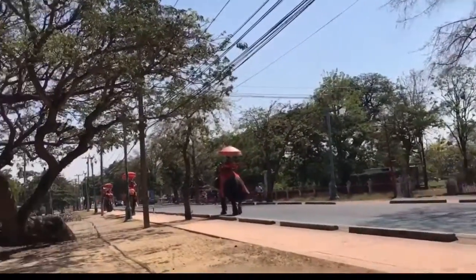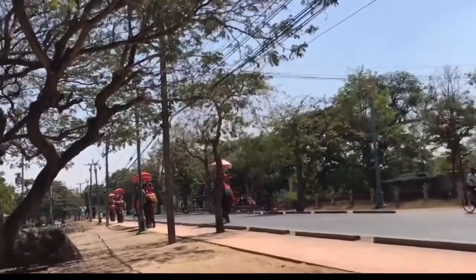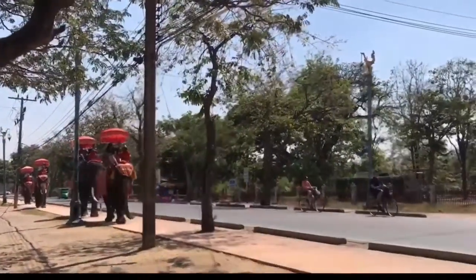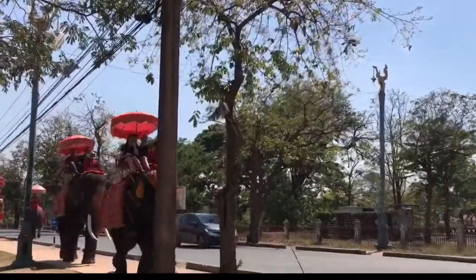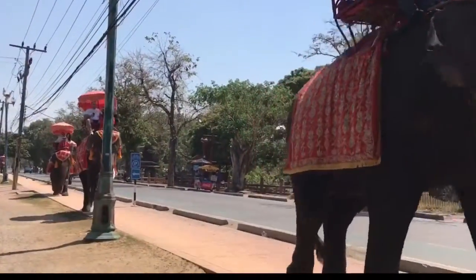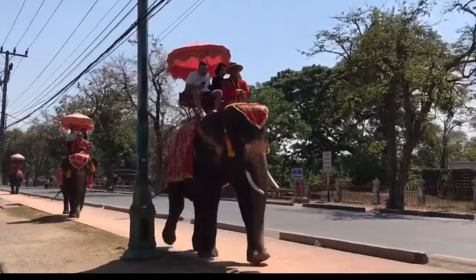Charge for the elephant ride is 1,400, that's good for 2. But if you're just alone and you are, you know, dying to ride an elephant, 1,400 baht, that's gonna be all yours, and you're gonna be riding these elephants. They're cool. Bye-bye.